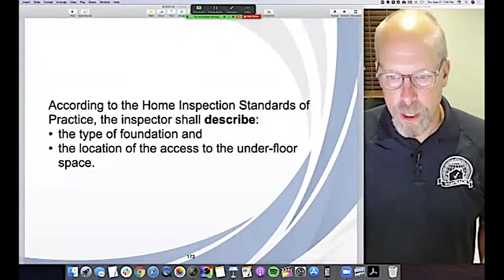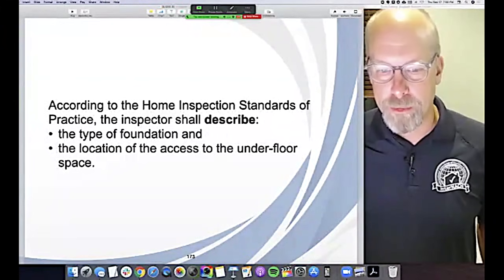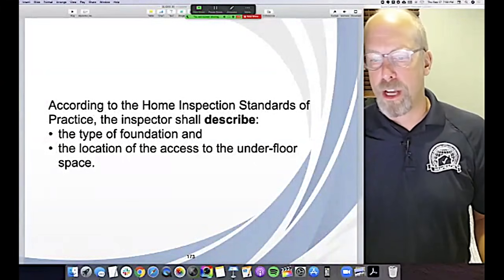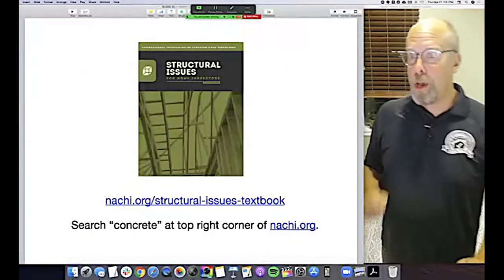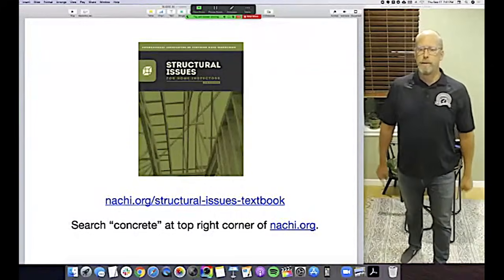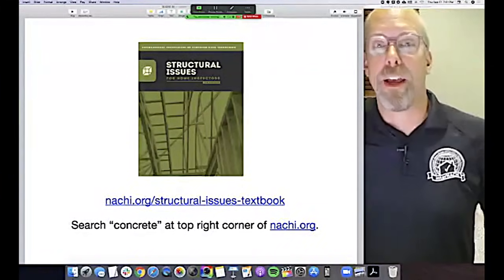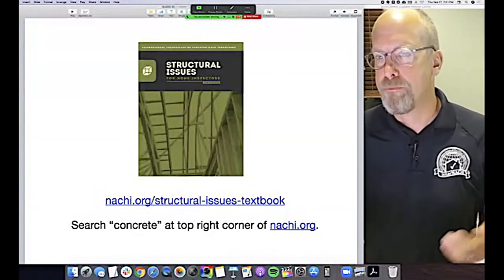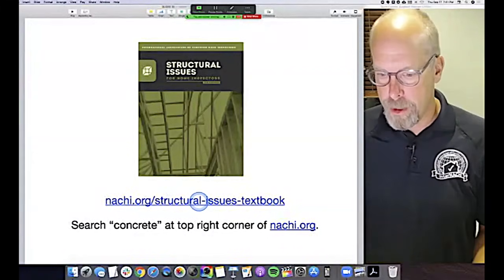Sump pump. According to home inspection standards of practice, the inspector shall describe the type of foundation, poured concrete foundation, and the location of the access to the underfloor crawl space. We don't have a crawl space. We do have essentially a college textbook, Structural Issues for Home Inspectors. If you wanted to know how to inspect and report upon defects that you observe in relation to the foundation, crawl space, poured concrete, things like that, there's the textbook there.